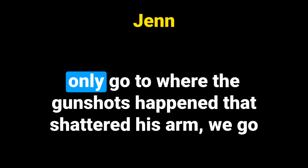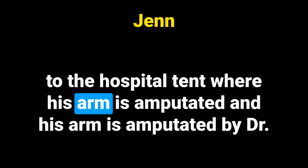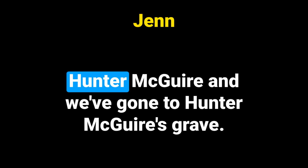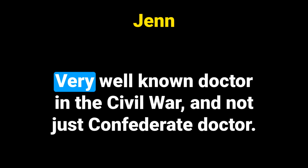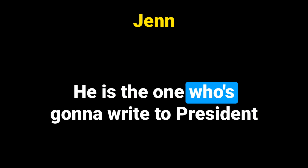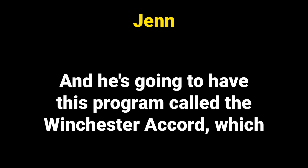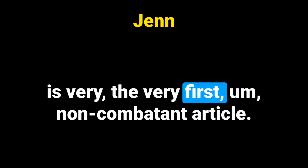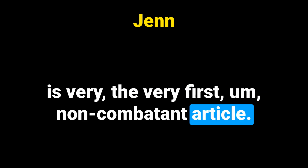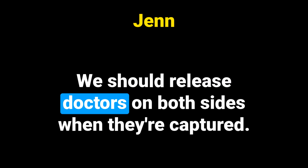And if you watch our video, we not only go to where the gunshots happened that shattered his arm, we go to the hospital tent where his arm is amputated. And his arm is amputated by Dr. Hunter McGuire. And we've gone to Hunter McGuire's grave. Hunter McGuire is a very well-known doctor in the Civil War, and not just a Confederate doctor. He is the one who's going to write to President Abraham Lincoln when doctors are captured, and he's going to have this program called the Winchester Accord, which is the very first non-combatant article.